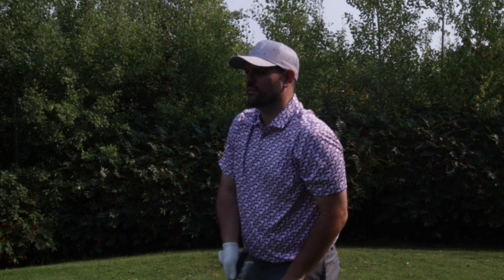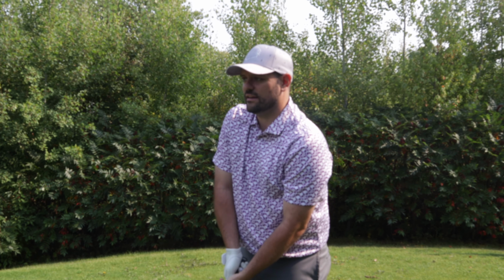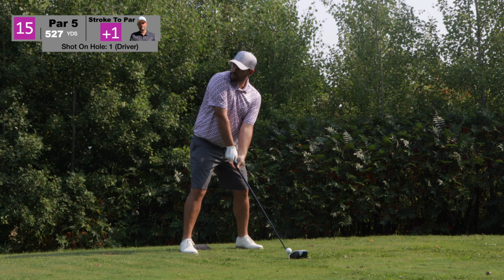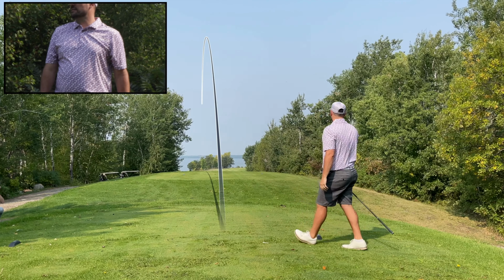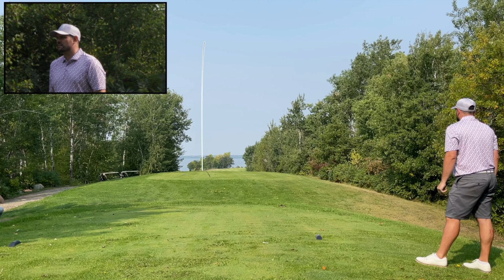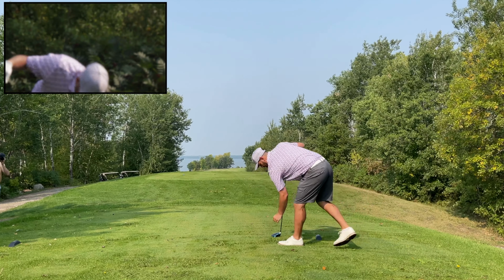We got a really cool par 5 here. 527, little dogleg right. Got the lake in the background. Looks beautiful. I'm going to aim at the 150 stake. Hopefully hit a draw off it. Let's go. Stay in the fairway. Yeah, we're good. Oh boy. We're good.